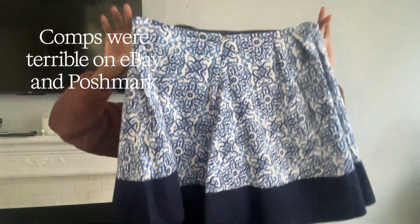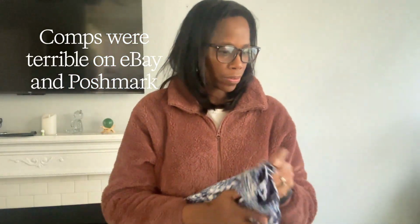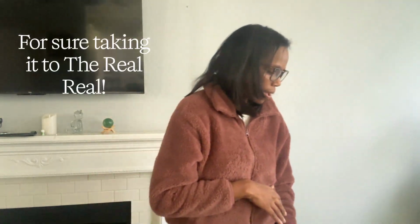Okay, yeah, cute cotton skirt, maybe. But yeah, this is cute. I don't know how much it'll resell for. Again, this might be another one that goes through the rail if I don't think I can sell it myself for very much. Okay, got some little shorts.